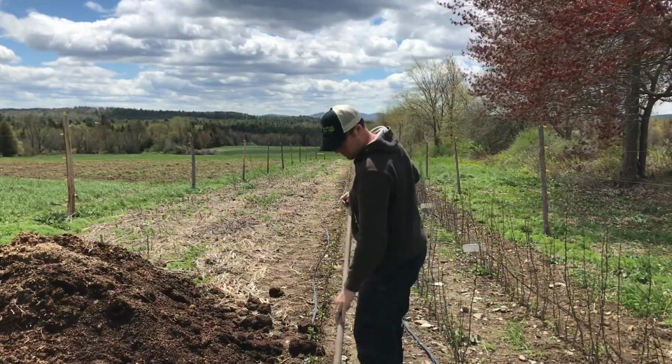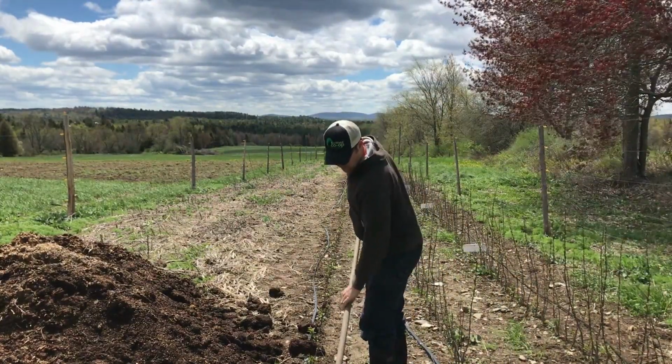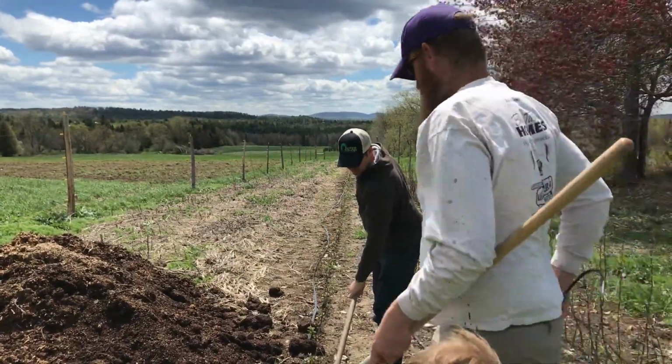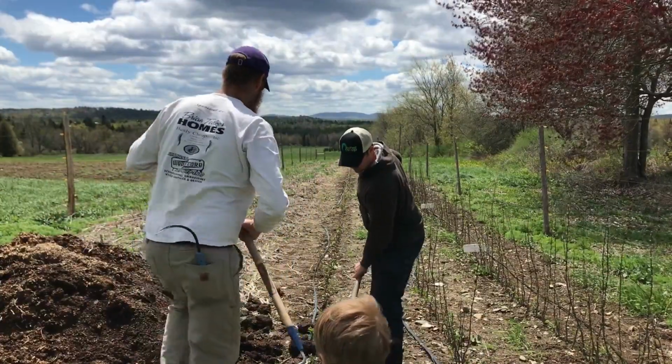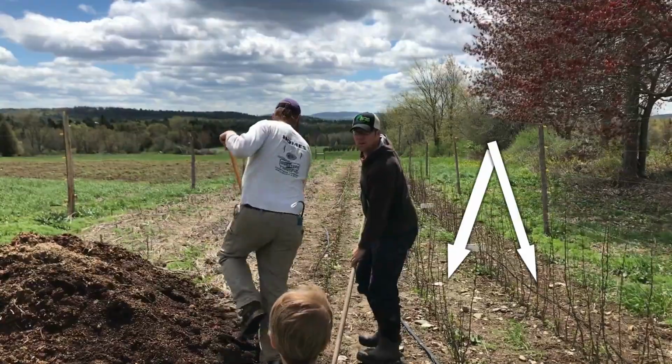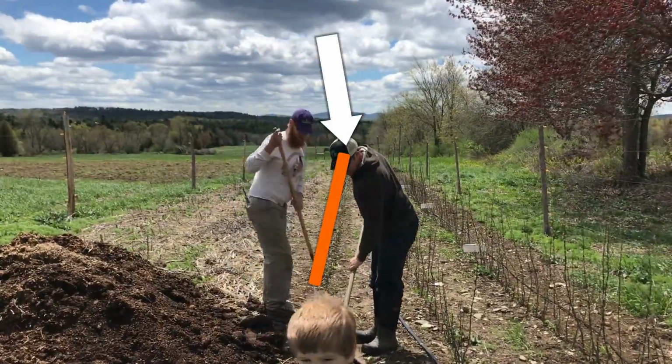Before we lay down compost beside the trees, Michael and I want to take one more pass with our cultivation tools. We were just here a couple weeks ago and did this around the trees that we'll be selling back this fall, which are on the right, and on the ground in this row before we planted it.